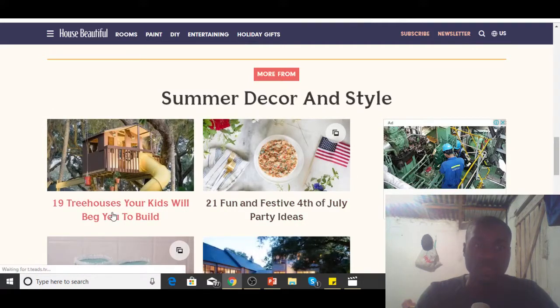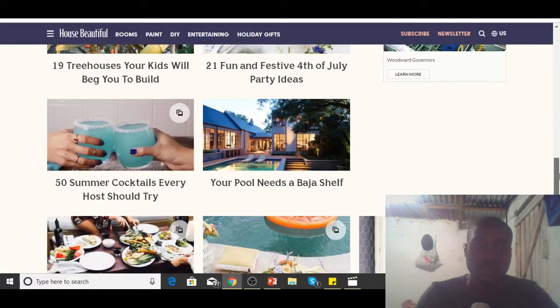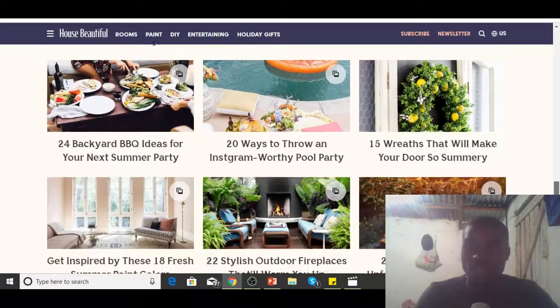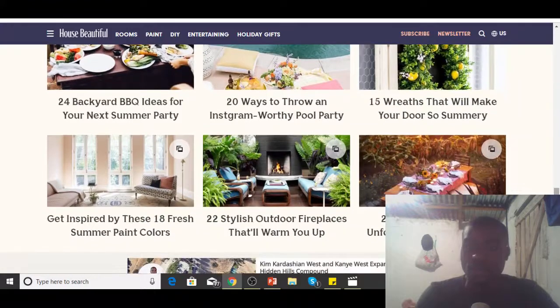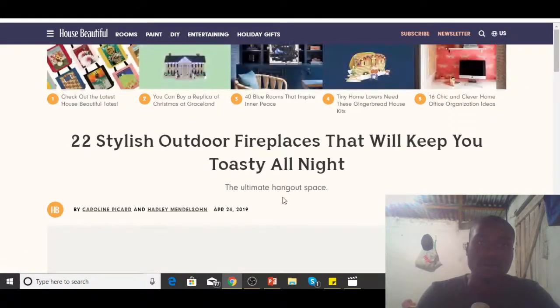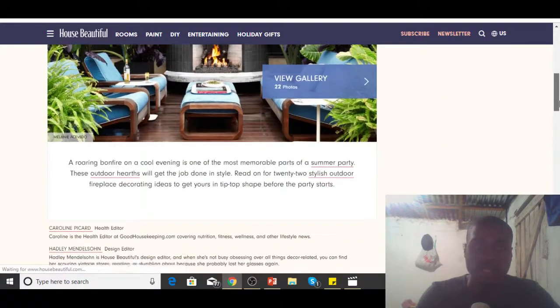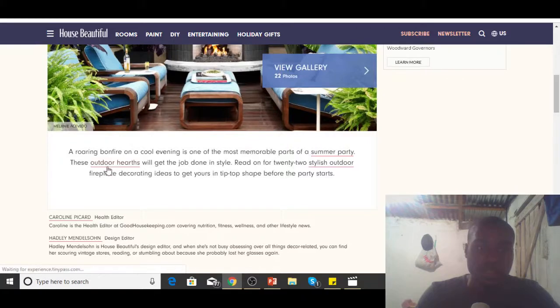So 19 free tree houses you can build. 21 fun and festive 4th of July party ideas. 50 cool summer ideas. Your pool needs a barrier. 20 stylish fireplaces that will warm you up. Articles like this have got products in them that people are basically selling.